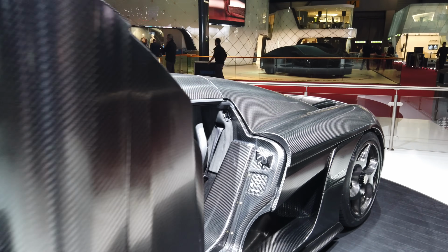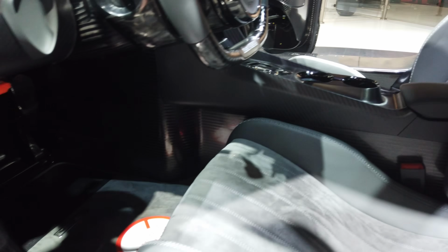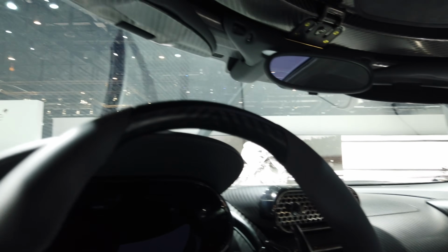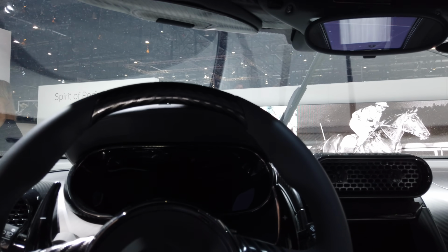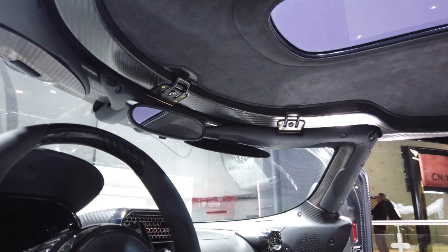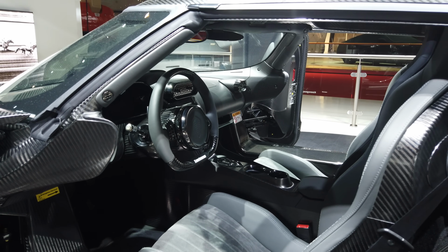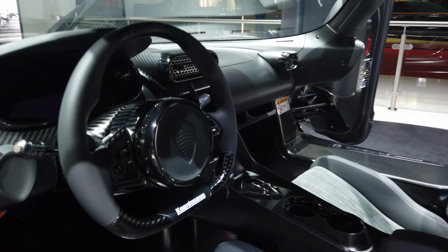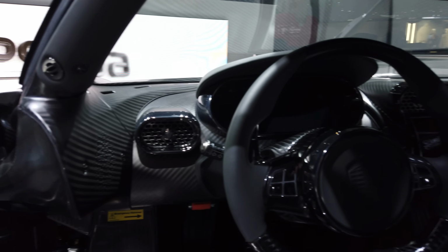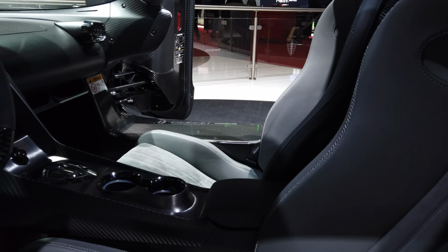Just everything. Carbon is just insane. Let's see, what do we have here? Like, for some reason this looks a bit more discreet than the other Regera interiors. I don't know if it's because everything's black.